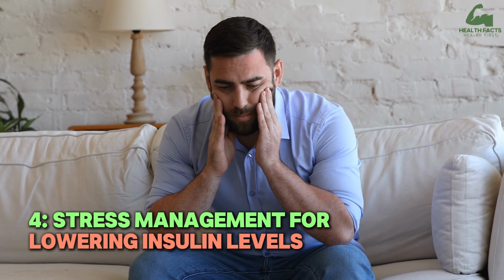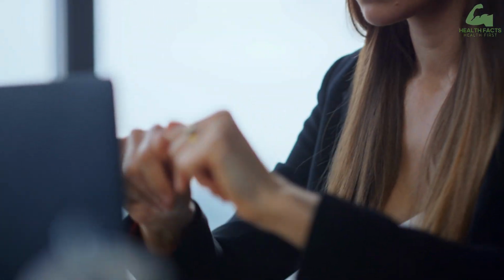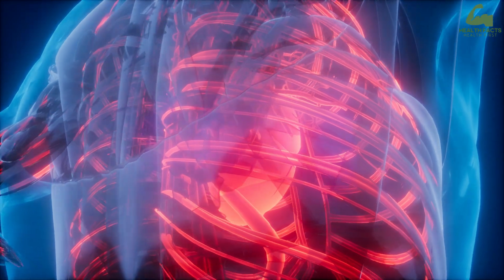4. Stress management for lowering insulin levels. Reducing stress is a crucial way to naturally lower insulin levels. While short-term stress can benefit the body by temporarily increasing blood glucose to prepare for action, chronic stress has the opposite effect. Prolonged stress keeps blood glucose levels elevated, forcing the body to produce more insulin, which can hinder weight loss efforts. Our bodies are not built to endure ongoing stress, making it essential to address this factor.